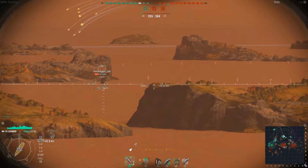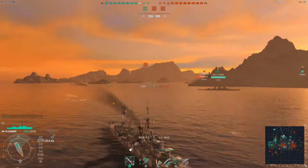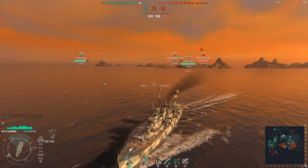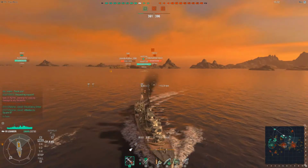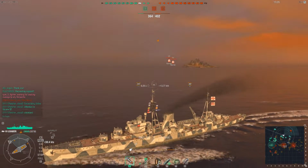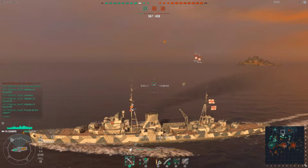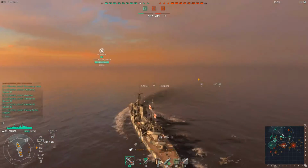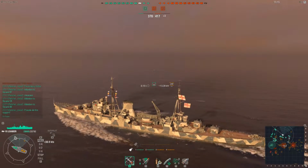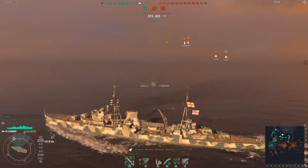We might be able to get a few shots. No, we're too far out from that Sims. Okay, so that Amagi should be okay for a little bit. There is a Tirpitz firing on him. Now we've got some torpedo bombers heading towards the Enterprise over there, so I'm going to start steaming towards the Enterprise to provide some AAA support for it.